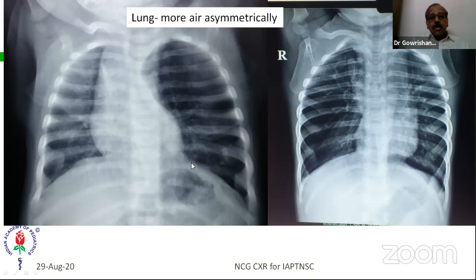See, lower down, you are able to see this is a collapsed left lower lobe. So you have a herniation of the left upper lobe crossing the midline going towards the right side. That is a mediastinal shift. That is atelectasis of the left lower lobe. This is a congenital lobar emphysema.